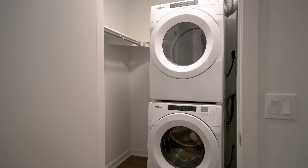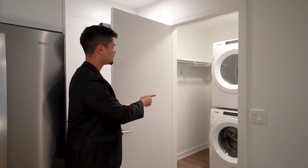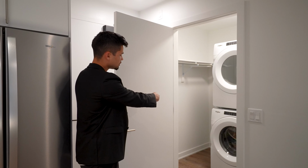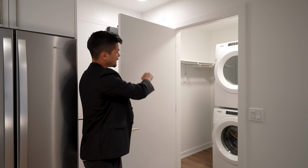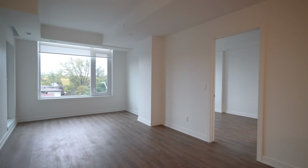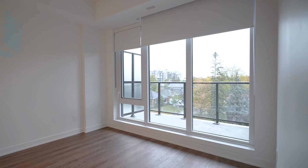Over here, we have the closet on the entrance. This time, it's more of a walk-in style with the in-suite laundry full size. And that will get pushed back a little bit more, leaving you room for your shoes, your coats, and the overhead. The living dining room is very deep, which I really like because it gives us the opportunity for a very versatile space.